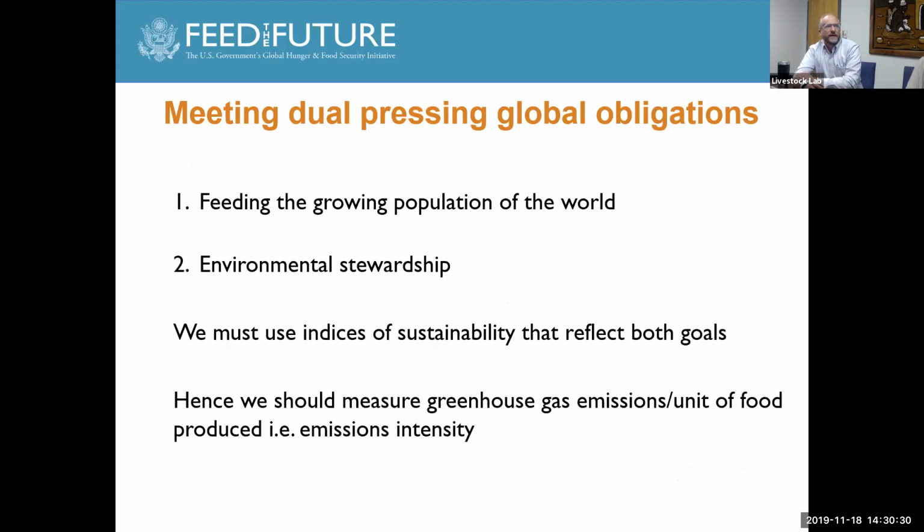So we've really got a couple of pressing obligations that we have to meet, and they seem to be in opposition, but we need to feed a growing population in the world, but we also have to look after the environment. And so when we think about how to move forward with this and make changes, I think it's appropriate that we use indices of sustainability that reflect both of these goals. And from an animal productivity standpoint, what we want to look at is greenhouse gas emissions per unit of human consumable food produced. And by that we mean emissions intensity.